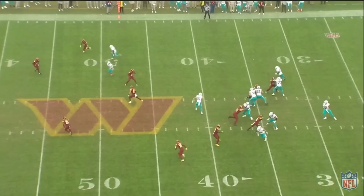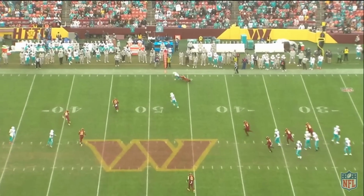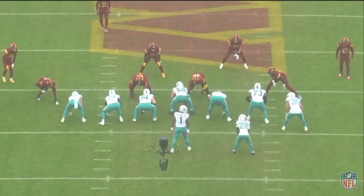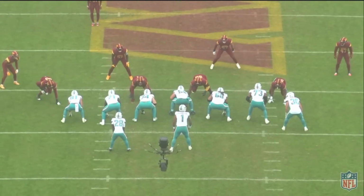The corner knows it too. I like the decision to come down to the check down. I like the check down going downhill. We make somebody miss. That's a big chunk on an easy throw. This offense just provides so many opportunities for big chunks.